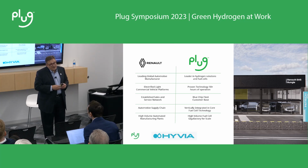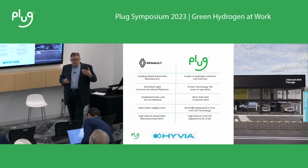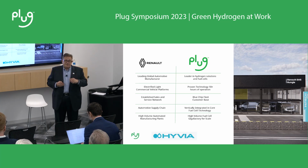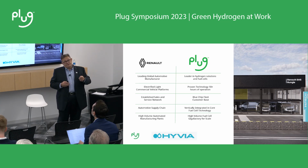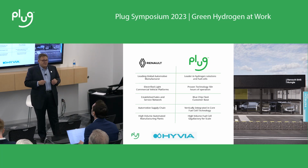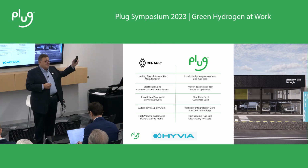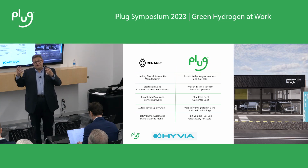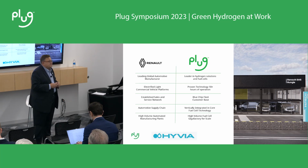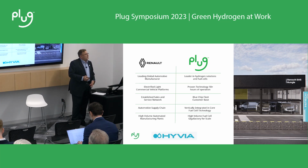Plug brings proven fuel cell technology, and in addition to that, we have high-volume, vertically integrated fuel cell manufacturing capability, which drives scale and cost. In addition to that, through our success in material handling, Plug also brings significant relationships with blue-chip fleet customers. And this is important because these fleet customers are already hydrogen literate. They're hydrogen experienced, and they already understand the value proposition associated with high utilization fleet vehicles.